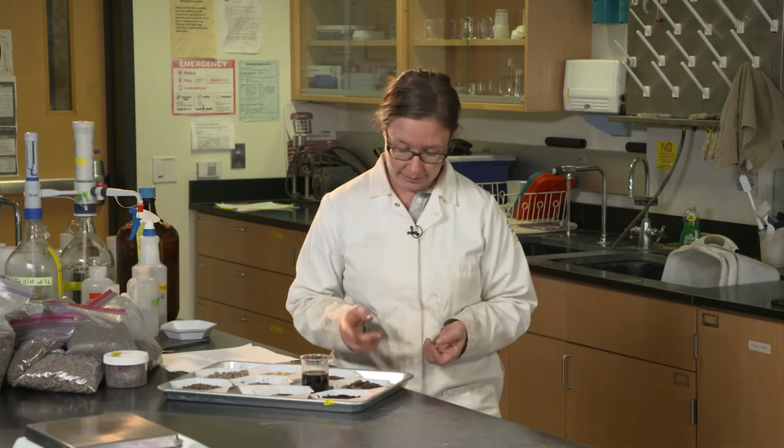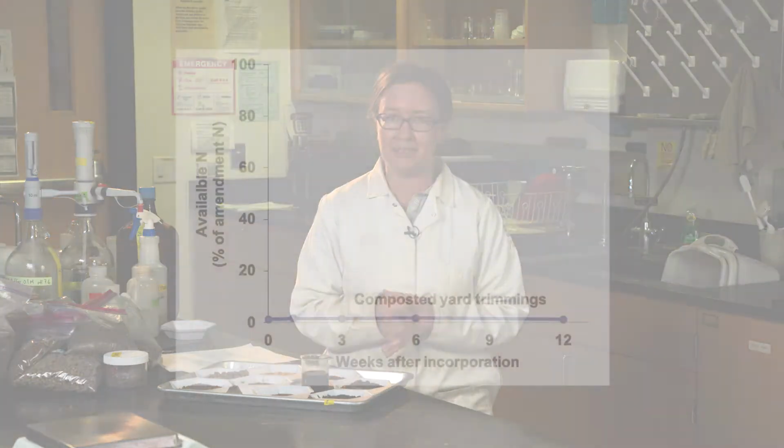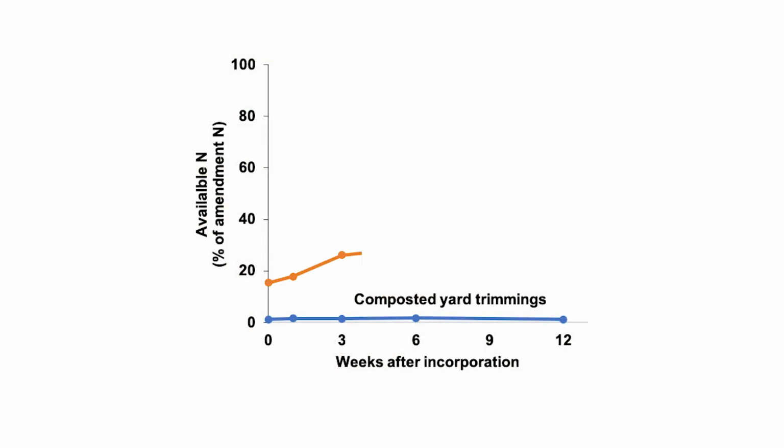Now, poultry manure compost, on the other hand, had about 3 to 4% nitrogen, and of that, around 20% of it was immediately available at application. After that, it released nitrogen slowly, and after 12 weeks, about 30% of its nitrogen was available for uptake.